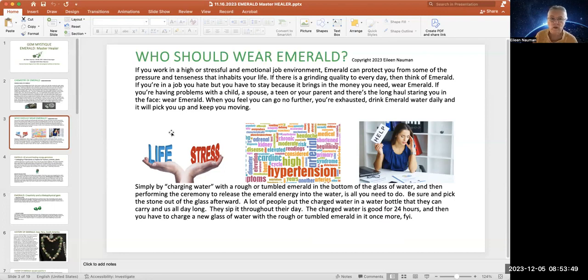If you work in a high or stressful or emotional job environment, emerald can protect you from some of the pressure and the tenseness that inhabits your life. If there is a grinding quality to everyday job, then think of emerald. If you're in a job you hate, but you have to stay because it brings in the money you need, wear emerald. If you're having problems with a child, a spouse, a teen, who doesn't? It's something they go through. Or your parent, and there's a long haul staring you in the face with any of the above, wear emerald.